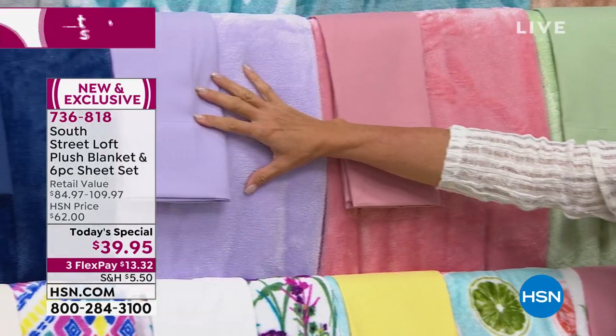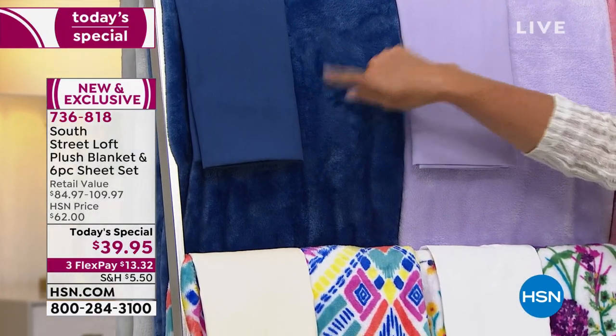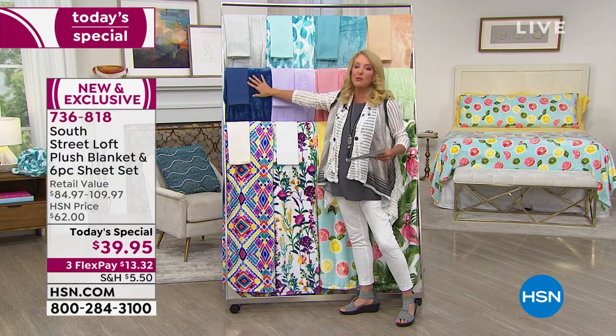Then we have this stunning lilac purple. Happens to be my favorite color. Then we have the navy. I know the navy is really limited now. Twin and twin XL's gone. It's all you people sending your kids off to college when you need the twin XL and you want to give them something neutral, that's the navy.